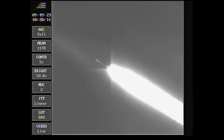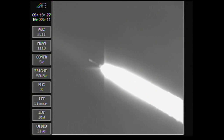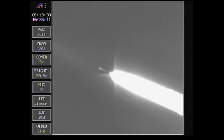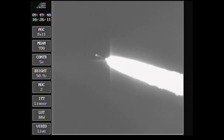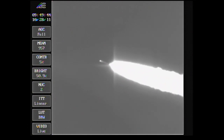Passing 1 minute 20 seconds, standing by for ground solid jettison. And we see jettison. Six motors have jettisoned, passing 1 minute 36 seconds in. Pressure now beginning to trail off on the air-lit motors. In the 1 minute and 45 second mark.